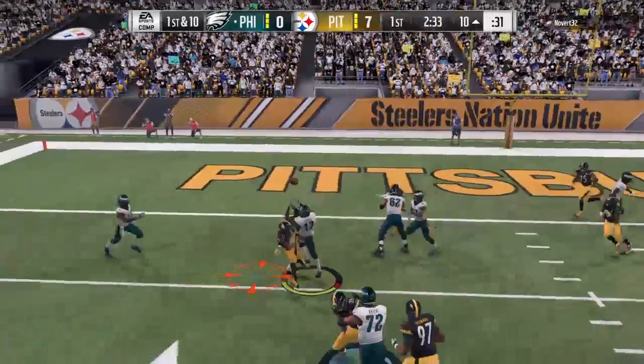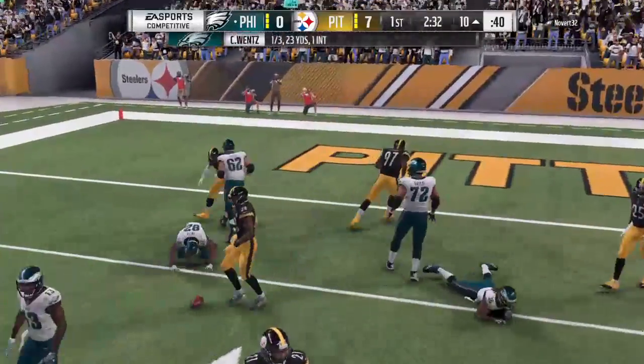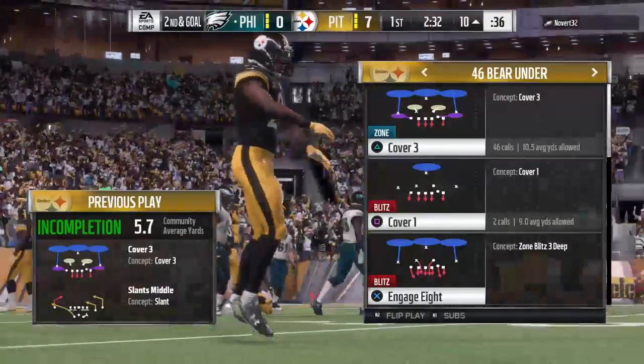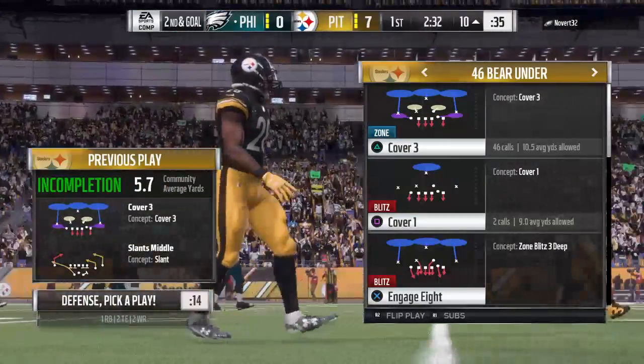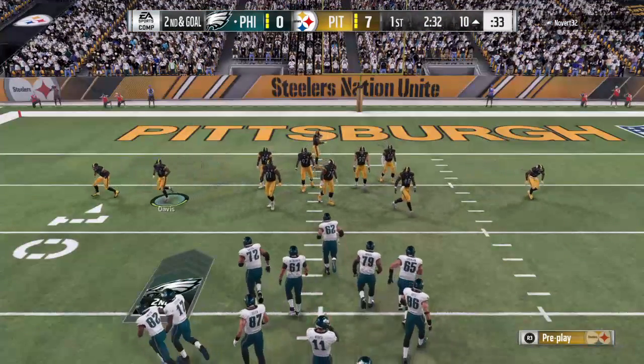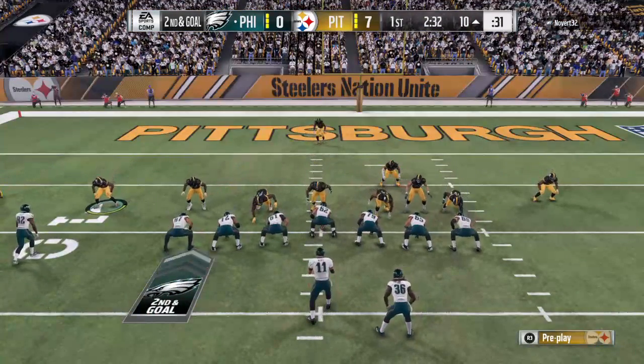Now Wentz. And it pops free. The collision there jarred the ball loose and brings up 2nd down. This team is not going to make it easy for you. They're a physical group, and we just saw it there on that play. It came in, made the contact, just as he's trying to haul it in.